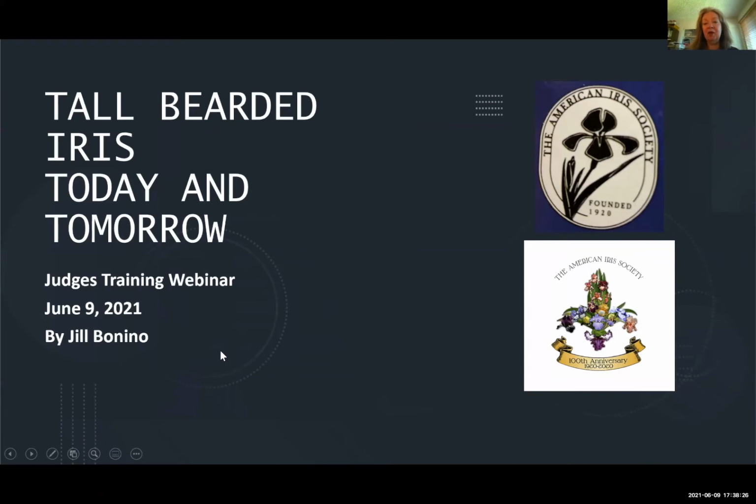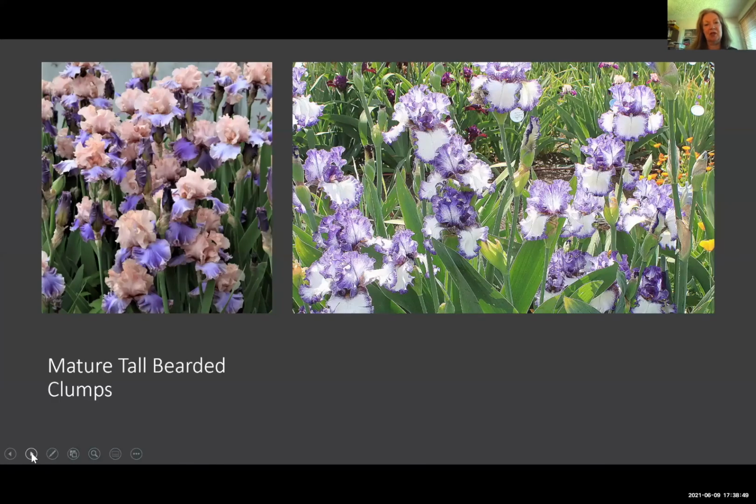I put up our logo from our 100th anniversary. I think it's very attractive and pretty, and I think we should acknowledge our achievements over the 100 years of the AIS working with irises.